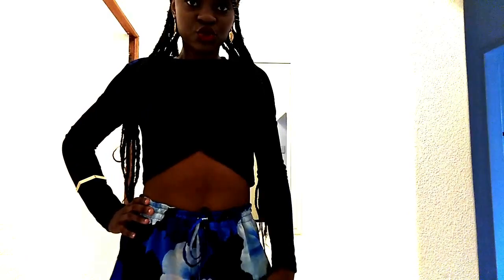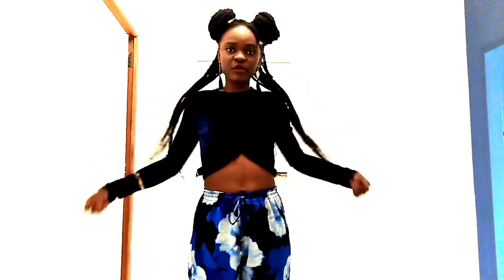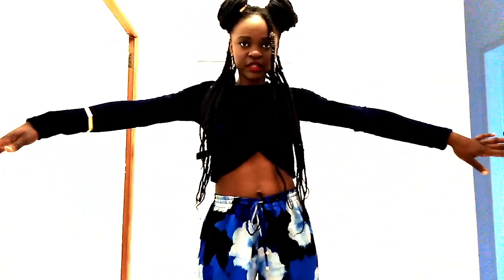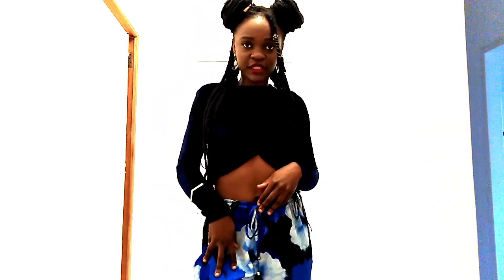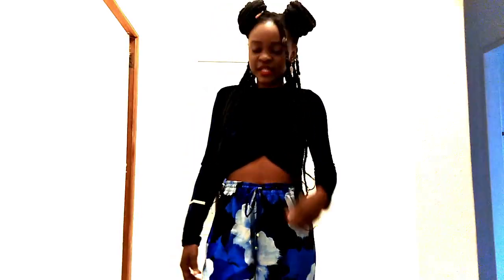Okay, so this was the top that I wanted to show you guys. I don't know if you guys can see me clearly, but this is the top from Mr. Price. I just love the shape and the fit. It fits so perfectly. So this is the top, and then the pants are also new. These pants are from Calvin Klein. My mom bought this when she went to Chicago as well.